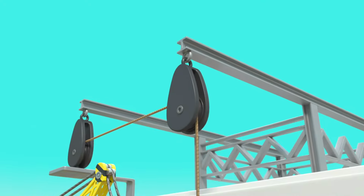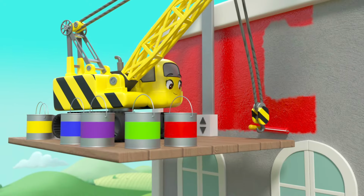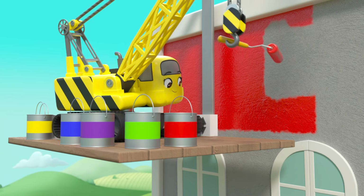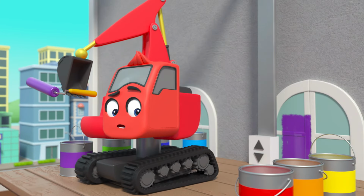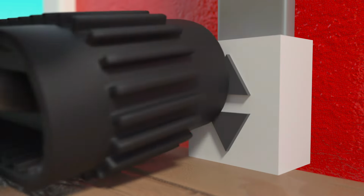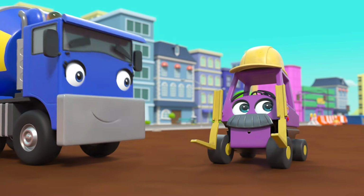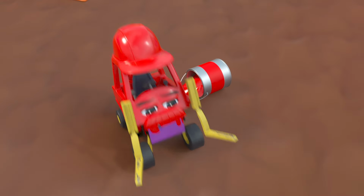Diggly and Dazey are on two platforms that are connected. Dazey is starting with red at the top. She's lowering down her platform. But oops, it's made Diggly go up. That's not right. Diggly lowers his platform again. But that has lifted Dazey's up. Oh dear, this isn't going to plan. Whoa! Watch out, Mr. Rubble.